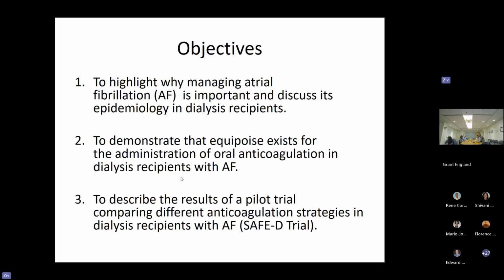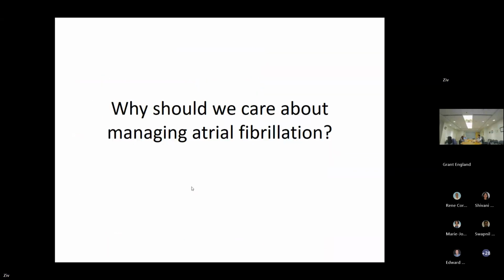So my objectives today are threefold. Firstly, I want to highlight why managing atrial fibrillation is important and to discuss its epidemiology specifically related to dialysis recipients. I also want to demonstrate to you that equipoise exists regarding the administration of oral anticoagulation in dialysis recipients with atrial fibrillation. And finally, I want to present the results of the SAFE-D trial, which was a pilot study that Ron and I were co-PIs on, and your center certainly contributed to that, comparing different anticoagulation strategies in dialysis recipients who have atrial fibrillation.